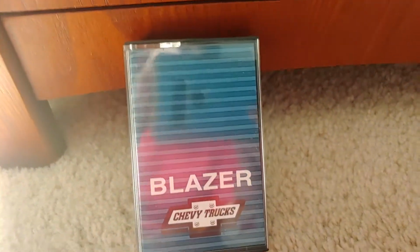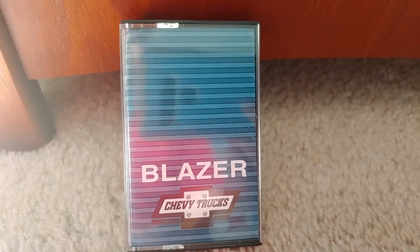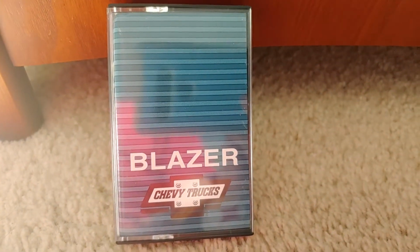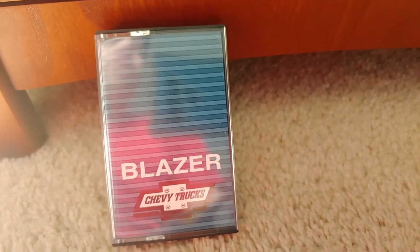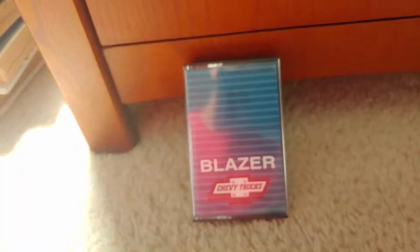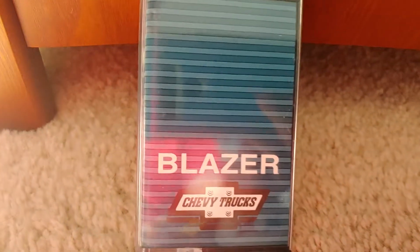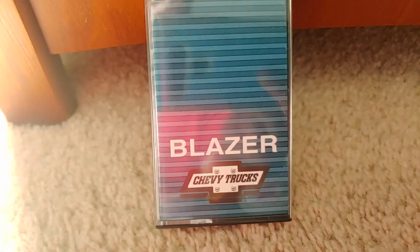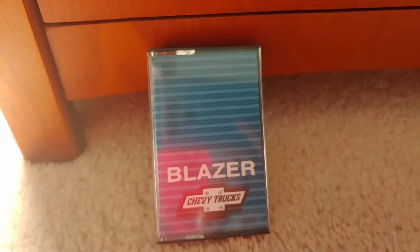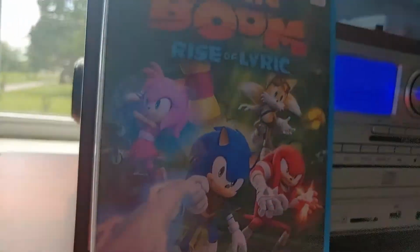So yeah, remember when I did the video on Chevy Truck's S-Series pickup back in May, I believe? Well, since I did that last month, this month we're gonna be playing this tape on this one. This is a Blazer. I obviously know that this is from 1985, because that S-Series was from 1985 that I had. This is also from 1985, so.